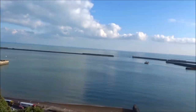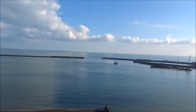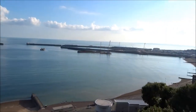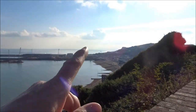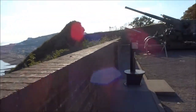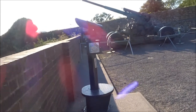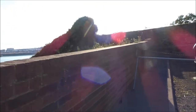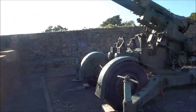And this is Dover. I'm hoping to get closer to the White Cliffs tomorrow. Like I said, I was down there earlier in the day. Oh, nice cup of tea and a bit of cake would go down really well now.